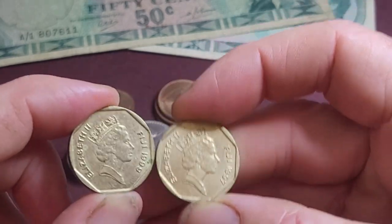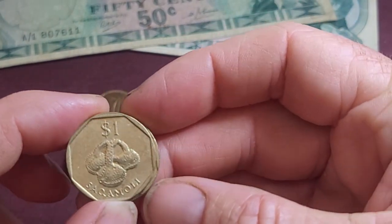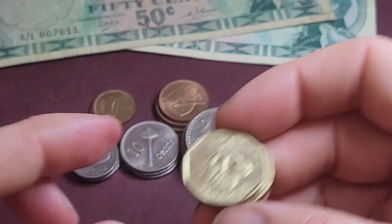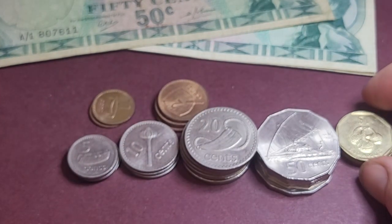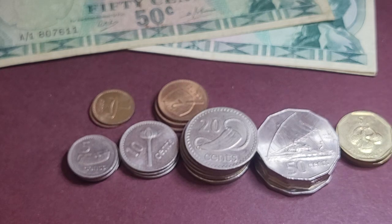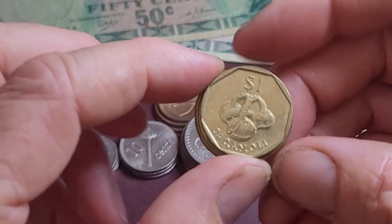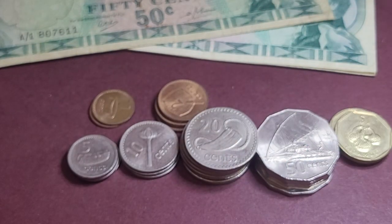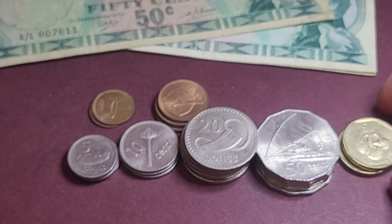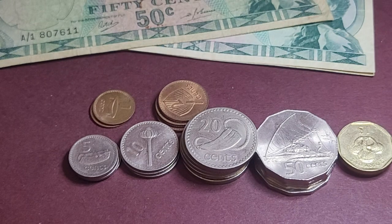And at the time, the most similar coin to this was the Singapore $1, which has similar specifications. So it's not like the Australian $1 coin, which is quite larger. So as you can see, the actual dimensions. So basically, and it also has the same border as the Singapore coin at the time.